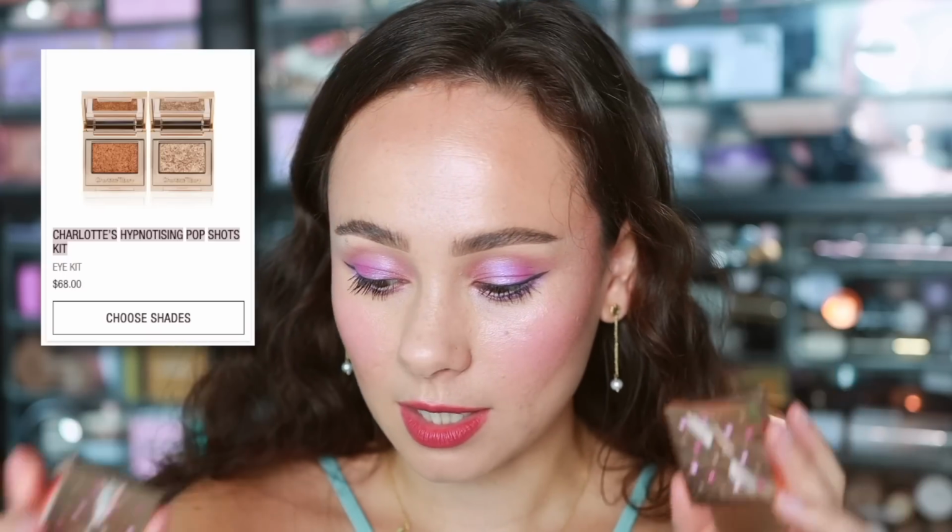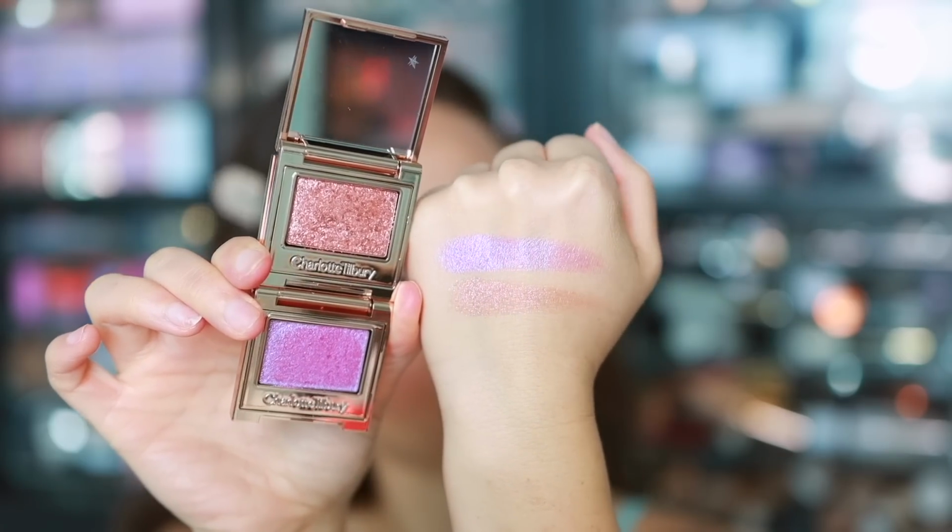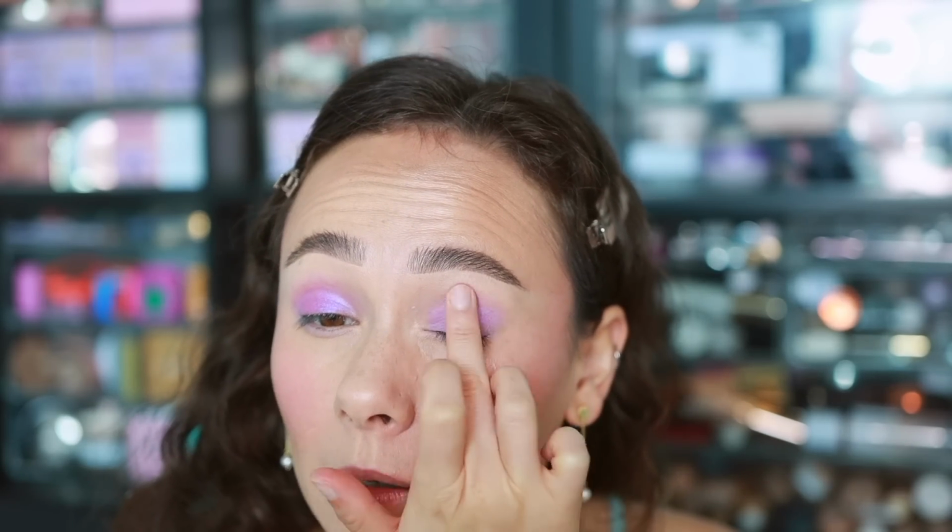So what I did do to kind of add some brightness back into the eye, I used the Charlotte Tilbury Hypnotizing Pop Shots. These have been sitting in my makeup drawer to speed review for you guys. So she launched two shades, Pillow Talk Ultra Violet, which is not a glittery shade, but it is a purple with kind of like a bluish shift. And then we have the Pillow Talk Diamond, which is a multi-dimensional glittery shade, which I thought I would like better. No, actually that's a lie. I thought I would like the violet better because I love purple, but it's more shimmery.